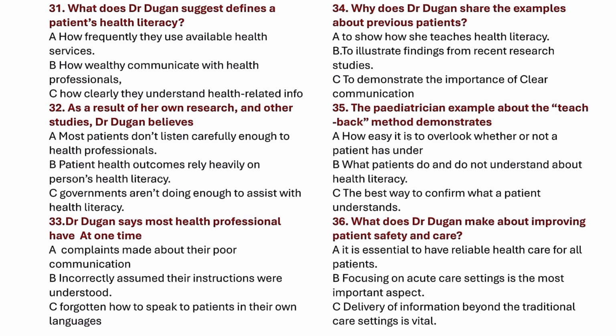Hello there. My name is Carly Dugan. I'm an emergency medicine physician and researcher. I'd like to talk to you today about the importance of consumer engagement in health, an area which has been widely acknowledged in recent years as playing a crucial role in achieving the best possible health outcomes for patients.